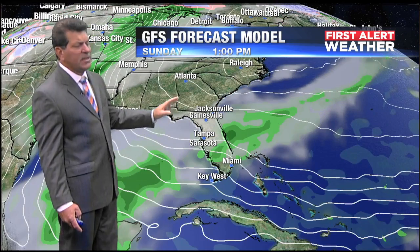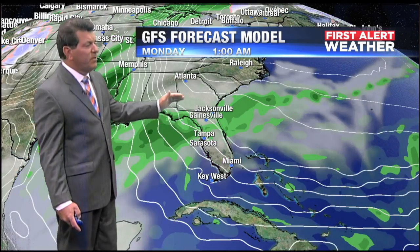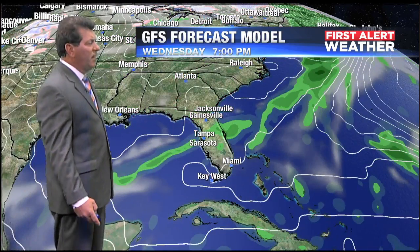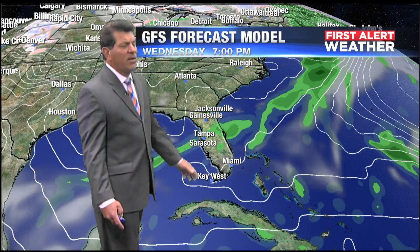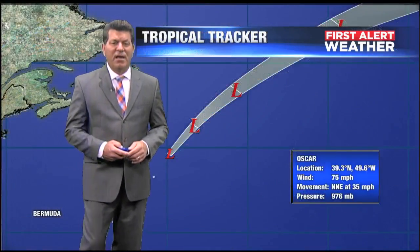High pressure builds in temporarily, scoots out of here Sunday afternoon. The front works its way back northward as a warm front, and we get a chance for some showers Sunday afternoon and evening. And then again on Tuesday, as yet another weak front moves on through and brings with it a chance for some showers as far as that goes.